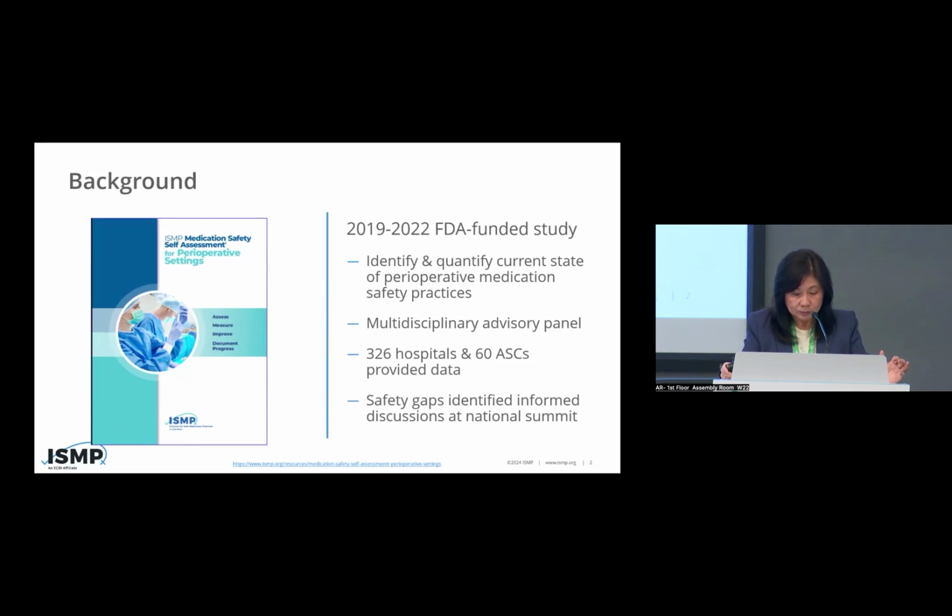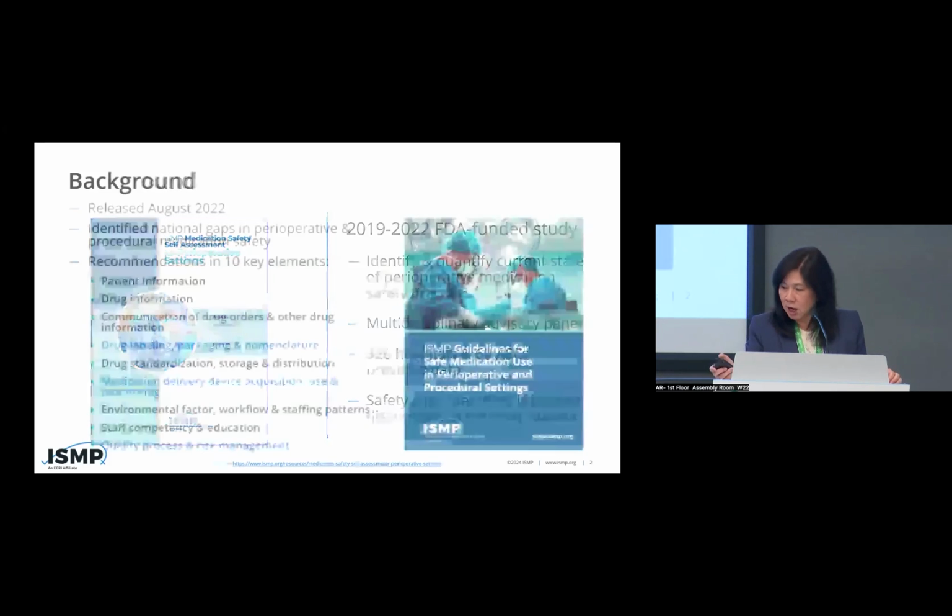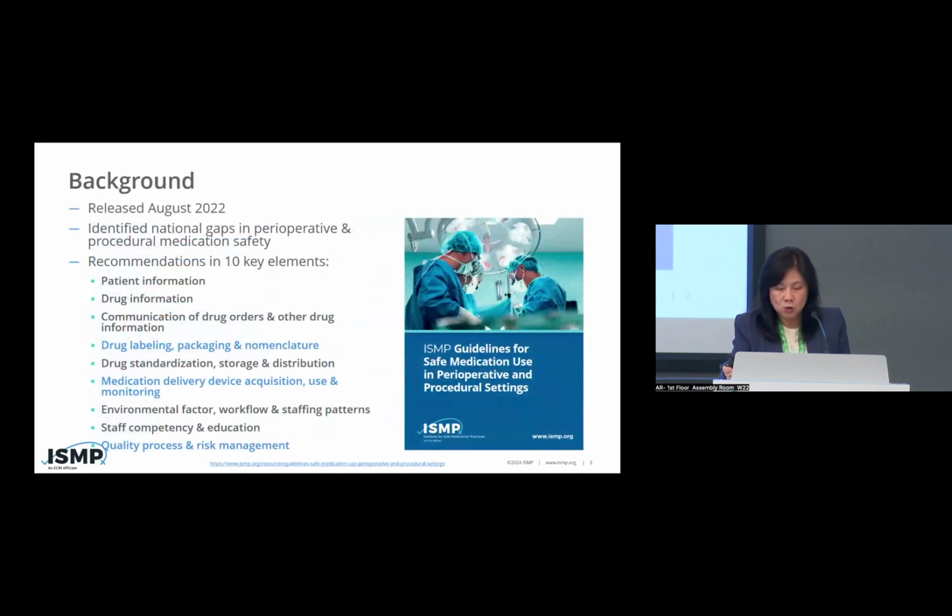326 hospitals and 60 ASCs provided their data during this period. From this information, we identified safety gaps, and this also informed the discussion of a national summit that Nat was talking about. So in November of 2021, ISMP hosted the Consensus Building National Summit titled The Future of Perioperative Medication Safety, Charting Our Path Forward.